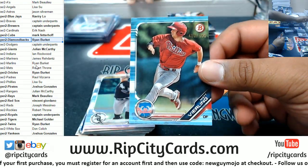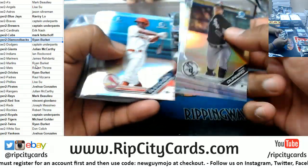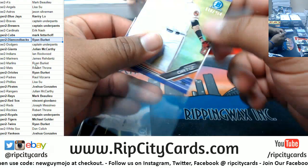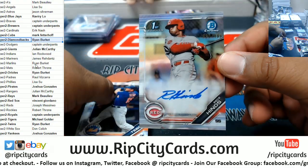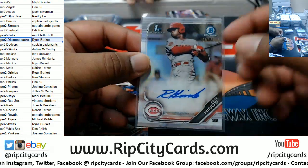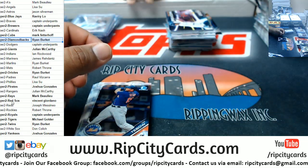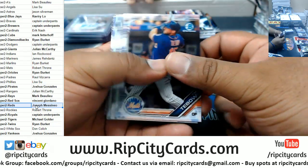Matt Vierling, $4.99, Phillies. Paper non-auto. Refractors. A purple Joseph Ortiz, 250 Orioles non-auto. Well, there's a red, but it's not red. How do you pronounce that? Rhys Hoskins to 499, Reds auto. Reds on the board for J-Mass.